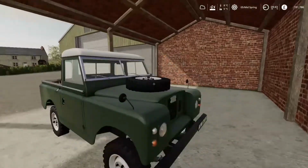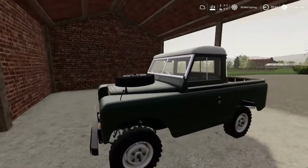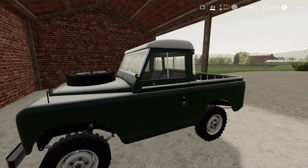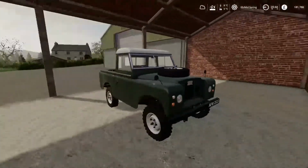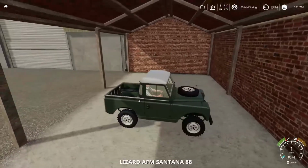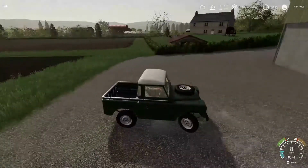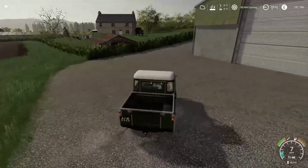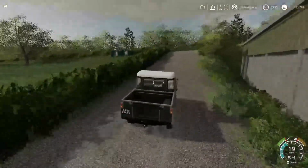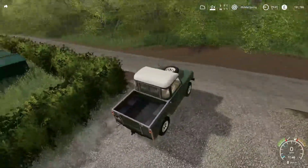It's the Land Rover. To be honest, I've been wanting to get one of these for a while, ever since the mods came out. But I've resisted and resisted, but I think it fits this map absolutely perfectly, and yeah, I think I'd be silly not to get it. I really love Land Rovers, and to be fair, one of the first vehicles I ever drove was a Series 2 Land Rover. So yeah, driving around our fruit farm we used to live on.